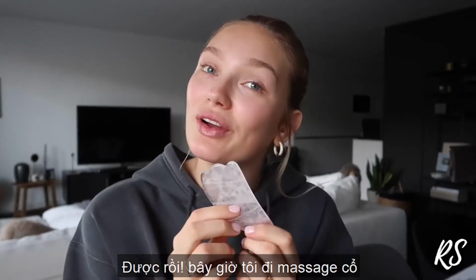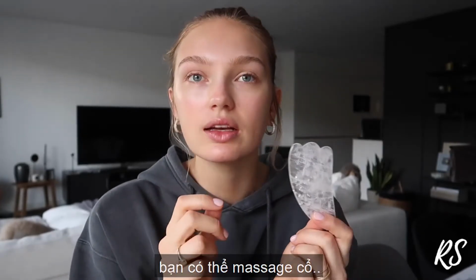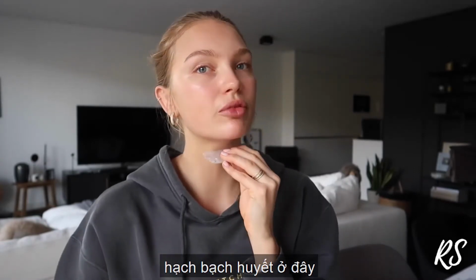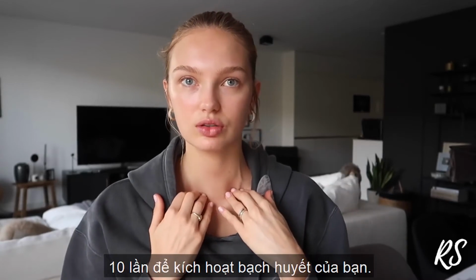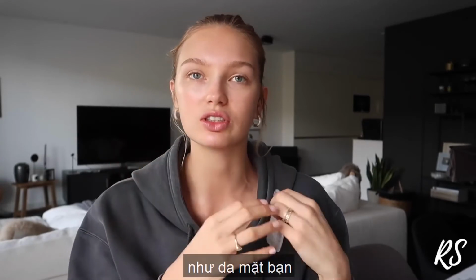Alright, and now we're going to the neck, because I also use this one for my neck. You can either go downwards, because that's more for lymphatic, because your lymph nodes are here. You can also press here 10 times to activate your lymph nodes if you have a lot of water retention in your face.